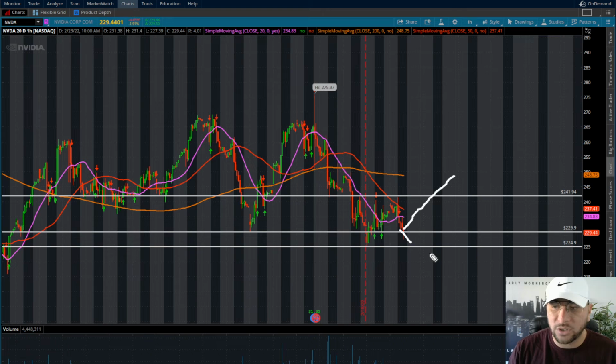However, if we do get over that 230, just know that you are going to have the next ceiling right around that 234, 235 area. So you have to play the technicals. You have to just understand where these stocks can go, where they can stop.